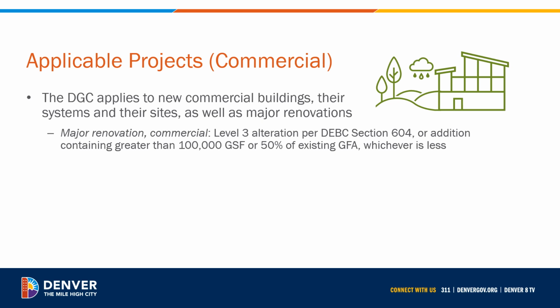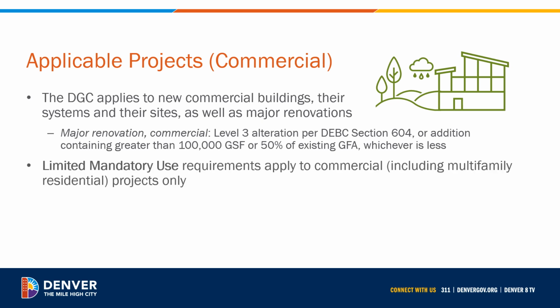The provisions of the Denver Green Code apply to all new commercial buildings, their systems and their sites, major renovations as defined in the DGC, and relocated existing buildings and temporary structures where specified in the code. The code provisions do not apply to manufactured or mobile homes, repairs, replacements, or level 1 or 2 alterations, and building projects that do not use electricity, fossil fuels, or water. The new limited mandatory use requirements apply only to commercial projects, including multifamily residential projects.